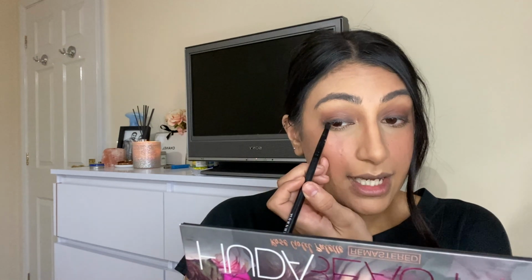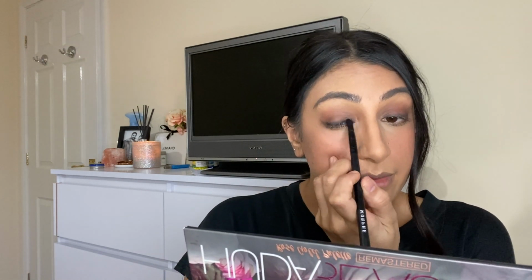And obviously if you want to darken or deepen the black, you can just go back in again with the black and line any areas that have kind of loosened a little bit.